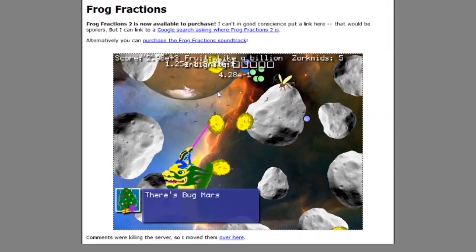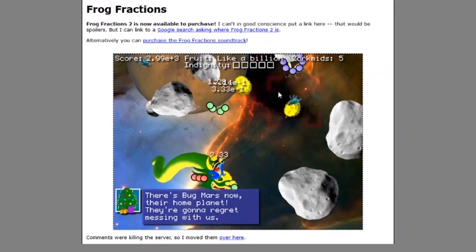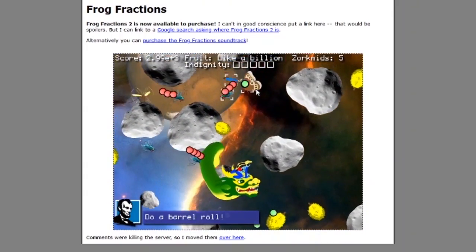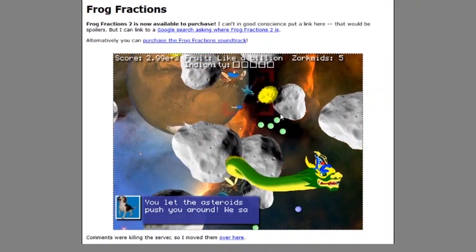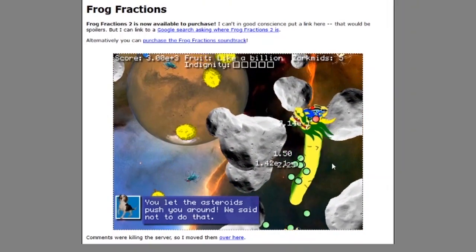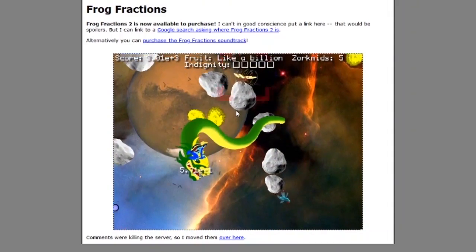Hey, this music's pretty great. There's Bug Mars now, their home planet. Ladies and gentlemen, we're getting deep lore. Did you know these things had a backstory? Do a barrel roll. Thanks, Abraham Lincoln. I don't know if I can really, but I'll try. You let the asteroids push you around. We said not to do that. I'm sorry, dog. I'm sorry. This music's pretty great, though. You got to admit.